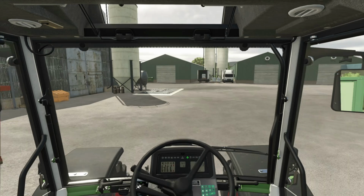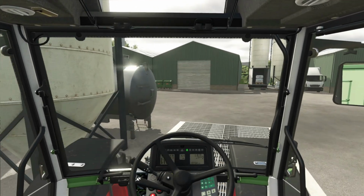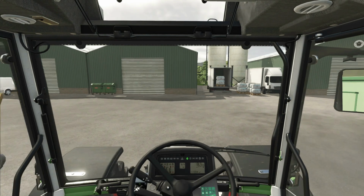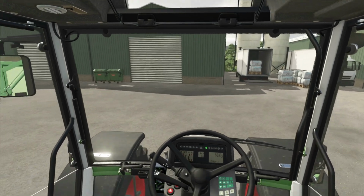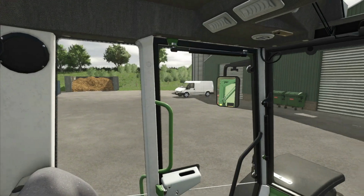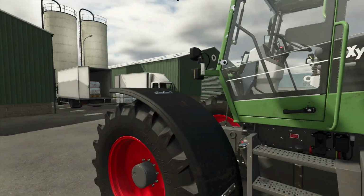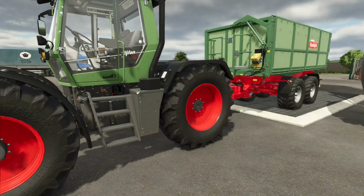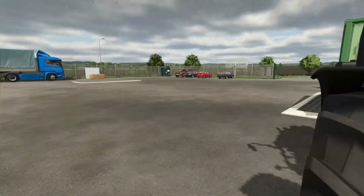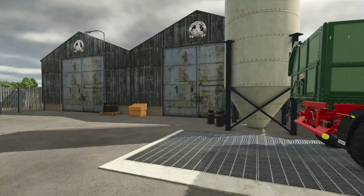Alright guys, so here we are over at the dairy, and apparently this is the silo where we need to dump the contents of the trailer. So we're just going to pull up onto here properly, and let me go and see if I can find somebody who's going to come and take this delivery from us. I will be right back with you guys once I figure that out and see if we can get this unloaded.